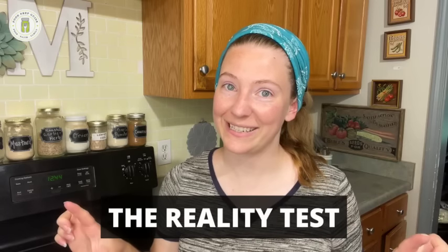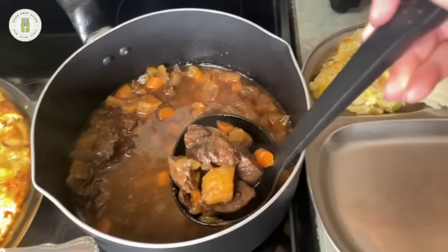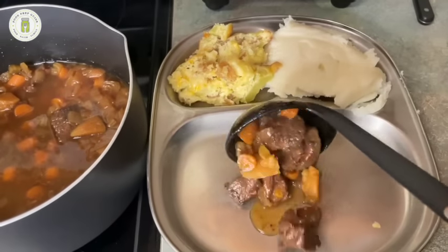Now there's one more step that makes all the difference between a pantry that works and one that fails you when you need it most. And that's going to be step 5 in our roadmap, the reality test. You've got your pantry, you've started your rotation system, but have you stress tested it? This is the moment of truth, and we can make it fun, but it can reveal things that you really didn't know about your pantry if you didn't do a trial run. So that's exactly what we will do, a trial run.